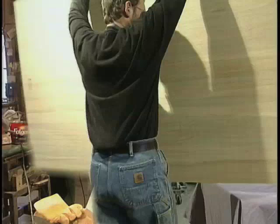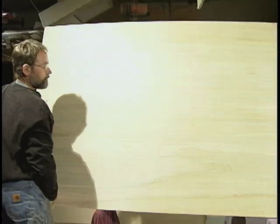Some parts of this dresser are very critical. That being, things need to be precisely square. But other things really don't make a whole lot of difference.